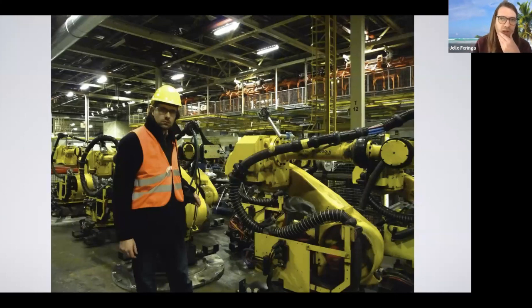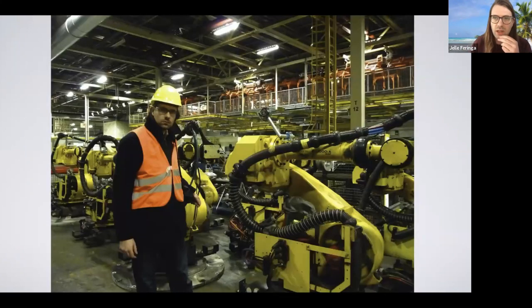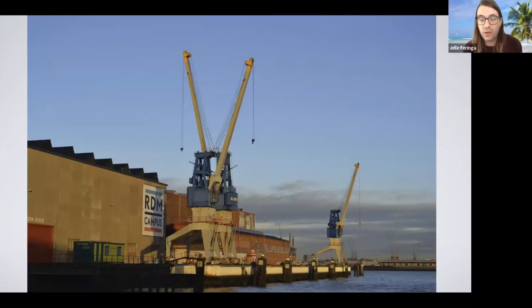This is a photo taken at an automotive factory in Antwerp, where I managed to get a hold of a number of these robots that were being sold off, auctioned off at the time when many of these automotive plants were foreclosing, and I shipped those to the docks of Rotterdam. It's part of my PhD research at the Technical University of Delft.